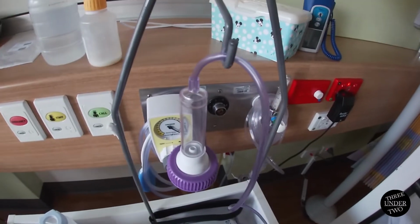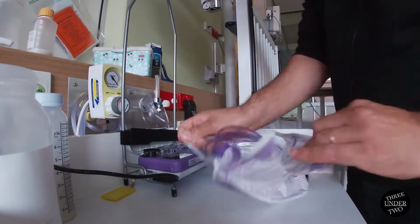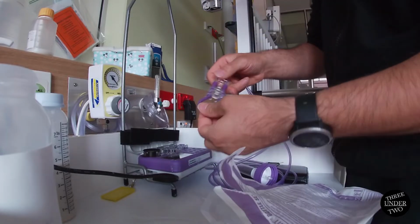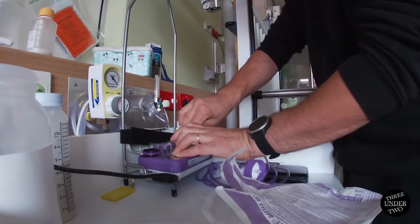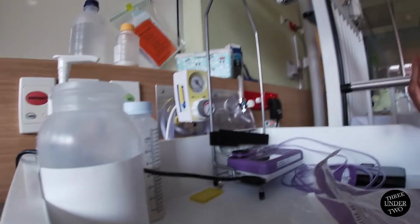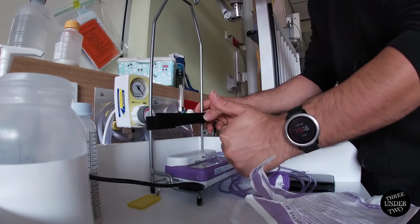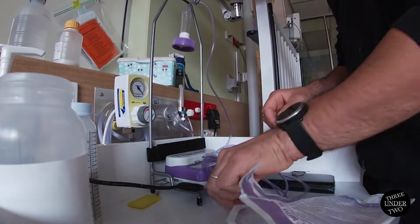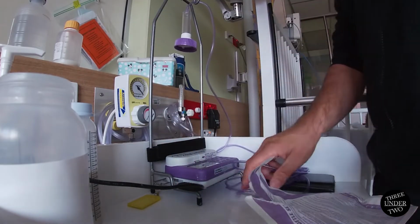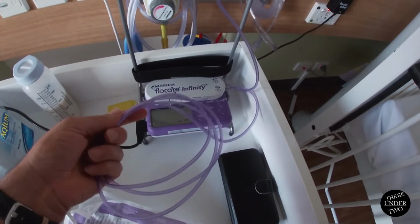Just had to change the line here. We change this every day. It's fairly simple. You just unclip it, clip it in, and you're good to go.